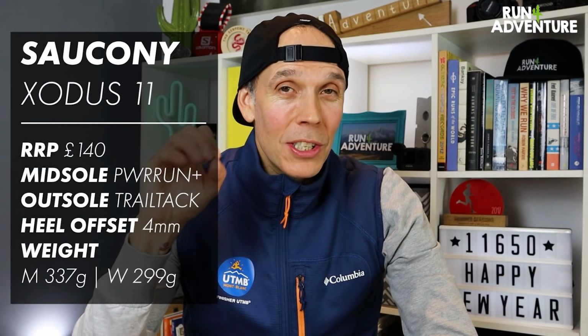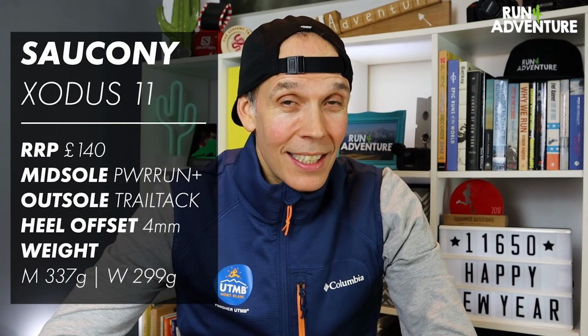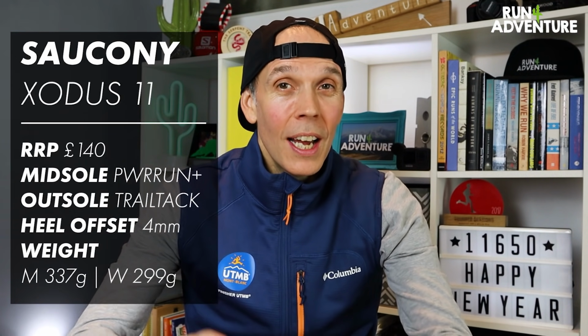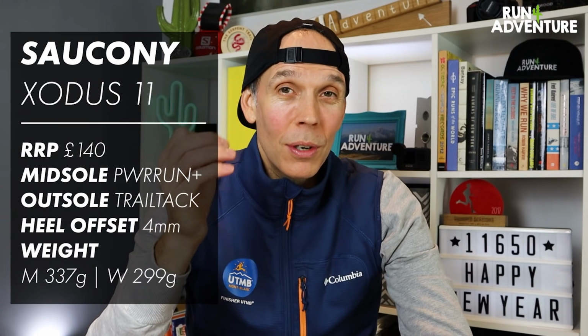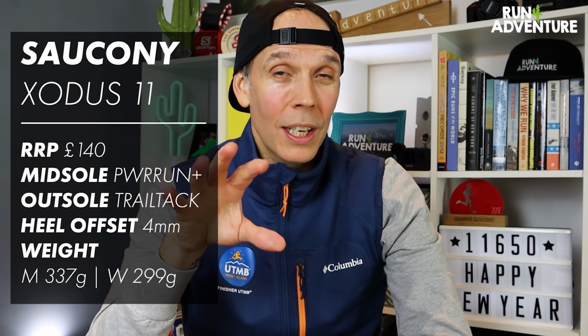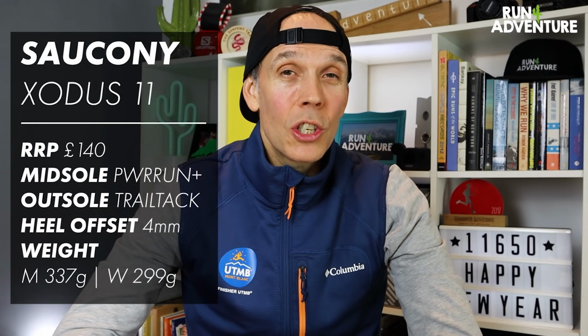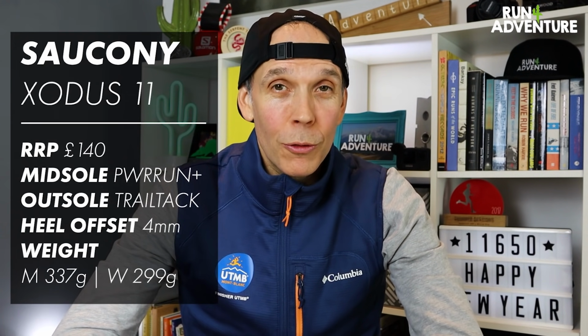Now, I wouldn't say this is a lightweight trail running shoe by any means, still weighing in at 337 grams in a men's shoe and 299 grams in a ladies. It still runs off a 4mm offset on the heel, and that deeply lugged aggressive outsole is still coated in that brilliant Power Track sticky rubber from Saucony, so offering lots of control and traction on any terrain. The shoe should be available from the 1st of April, and it is going to retail at £140.